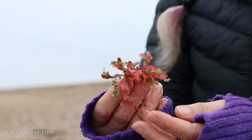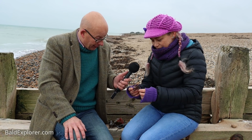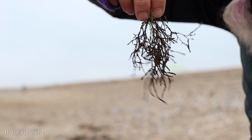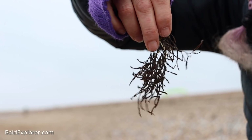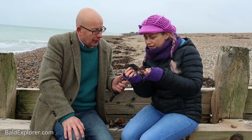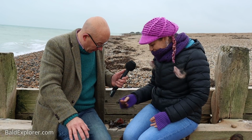And of course, people eat seaweed, don't they, for their health? Yes, you can fry it and sprinkle it with sugar. Not for me. The devil's food. But the seaweed itself is quite tasty. Is it? Yeah, it's like a little fern. It's really amazing. Stringy and soft. Nice texture.